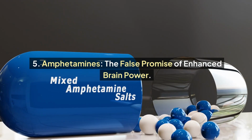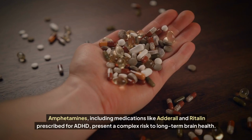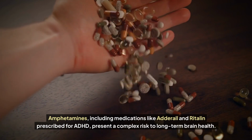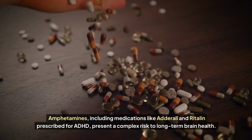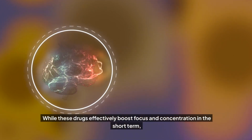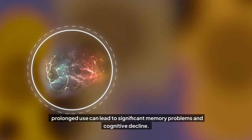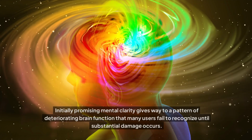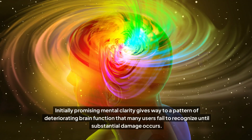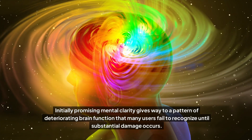5. Amphetamines, the false promise of enhanced brain power. Amphetamines, including medications like Adderall and Ritalin prescribed for ADHD, present a complex risk to long-term brain health. While these drugs effectively boost focus and concentration in the short term, prolonged use can lead to significant memory problems and cognitive decline. Initially promising mental clarity gives way to a pattern of deteriorating brain function that many users fail to recognize until substantial damage occurs.